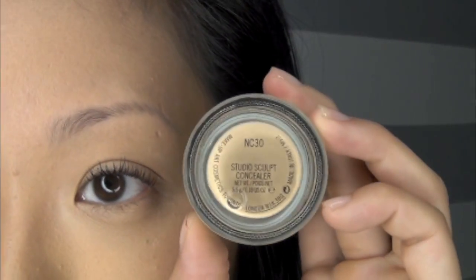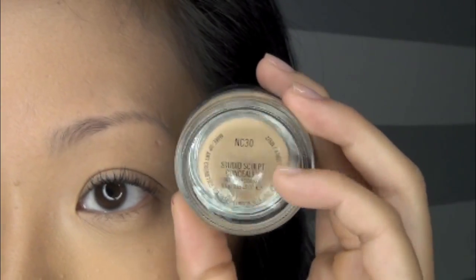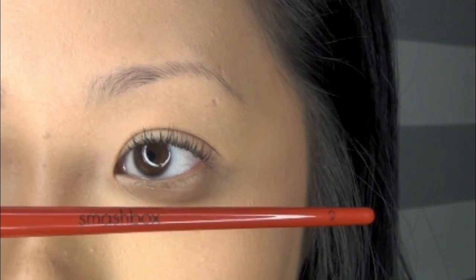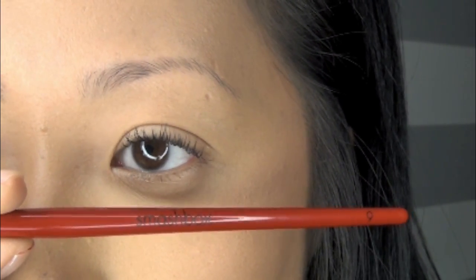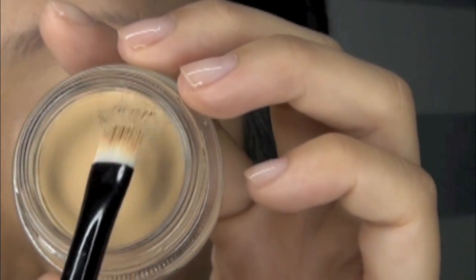But let's get started with the full look, and I'm going to take my NC30 concealer by MAC. This is Studio Sculpt, excuse me. It's the one in the glass pot. And you can use any brush you want, but I'm choosing to use my Smashbox brush. This is just a flat shader with synthetic fiber. And I'm just going to grab some concealer out of the pot.